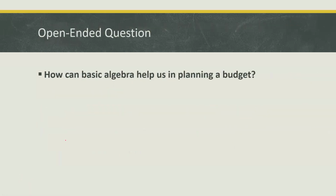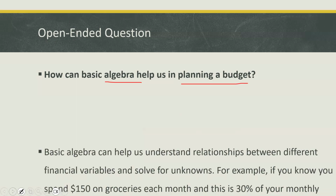Let's explore this open-ended question. How can basic algebra help us in planning a budget? Take a moment. There is no wrong answer. Your efforts are commendable. Thanks for doing research, exploring, and thinking about it, and sharing your viewpoints. Not sure? Yeah, this is commendable. We will explore it together.